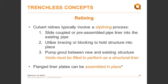So generally, or commonly, a reline of a pipe or a culvert structure usually involves a slip lining process. And just very simply, the steps of that involve sliding a pre-assembled pipe liner into the existing pipe, the host pipe. Then setting up some bracing or blocking to hold the structure in place. And then pumping grout between the new and existing structure. So the bracing and blocking sometimes are important depending on how flexible your liner is. Grout will cause flotation within the existing structure, so very important to look at those before doing a reline operation.